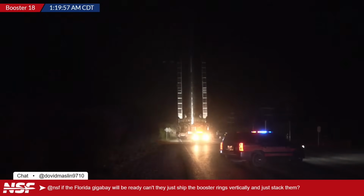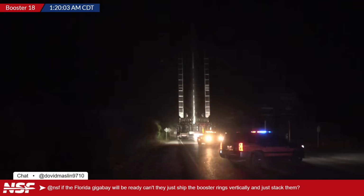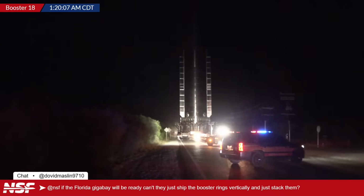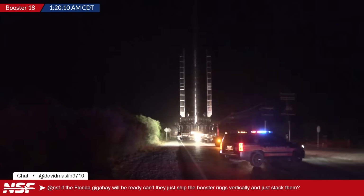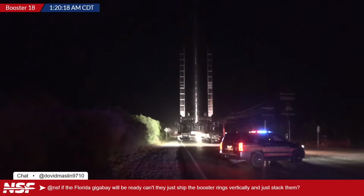But basically, the whole point of building the vehicles in Boca, or should I say in Starbase, is that they'll build the vehicle, test it, get it flight ready, and then transfer it there, and then they can commission the pad. So it's basically keeping it simple and easy.